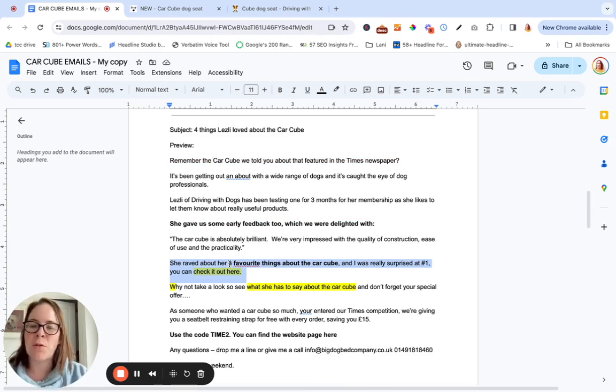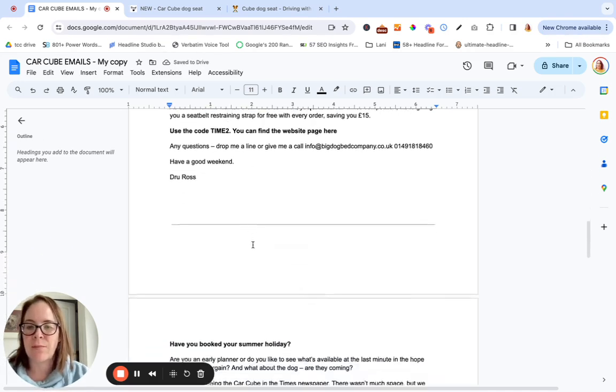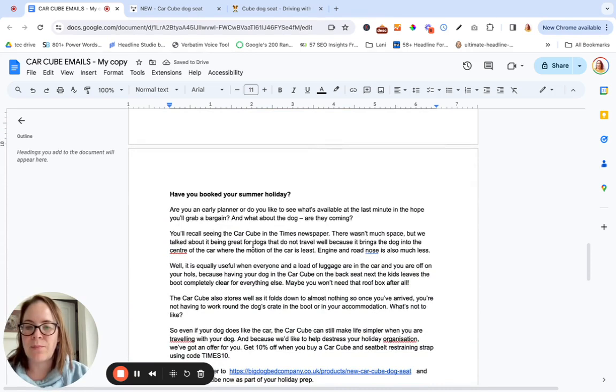The fact that it's number 1 also encourages people to click through because they're not like, oh, I've got to read the whole thing. We're like, just read the first line and see what number 1 is. And then once they're there, they'll read the others. And then we've just literally broken down this copy, and here we've just reminded them, somebody who wanted a car cube so much, you entered our Times competition. So we're reminding them of that desire that they had previously. Okay, all right. I'm going to stop there.